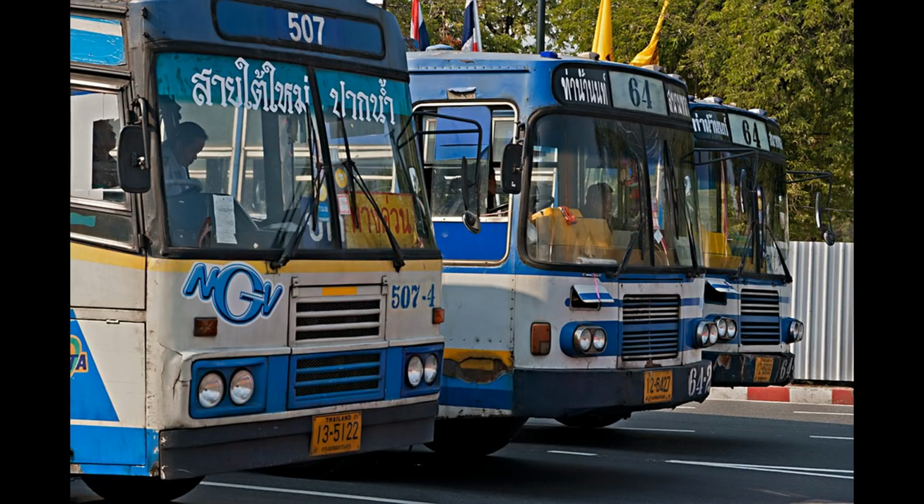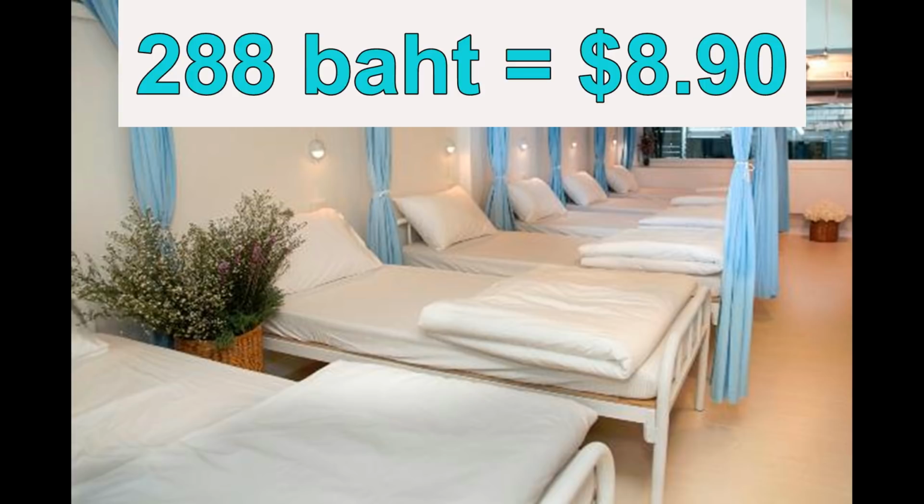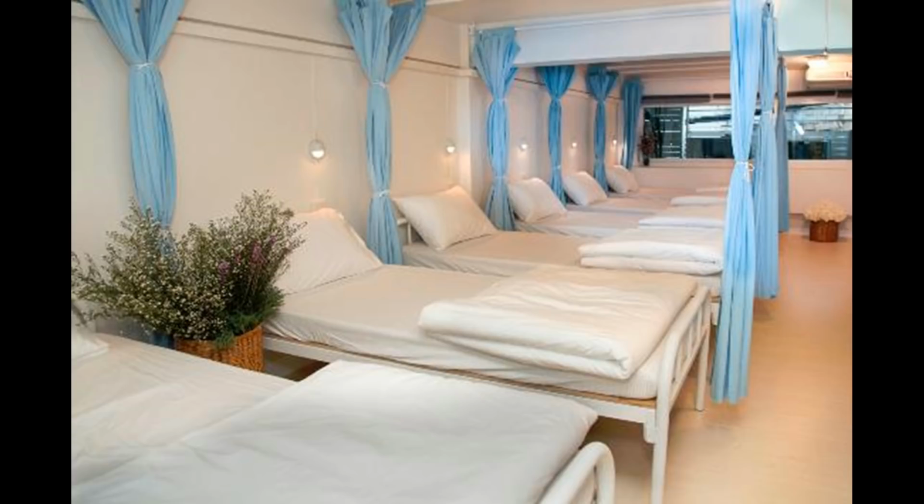The hostels. When I was staying in Thailand the first time, I calculated I was spending $11 a day. My hostel was extremely cheap. They only charge 288 baht, which is about $8.82 a day. You get a bed with a curtain around it, a socket to plug in your electronics, and a night light. Access to the showers. I don't like the showers there, but yeah.